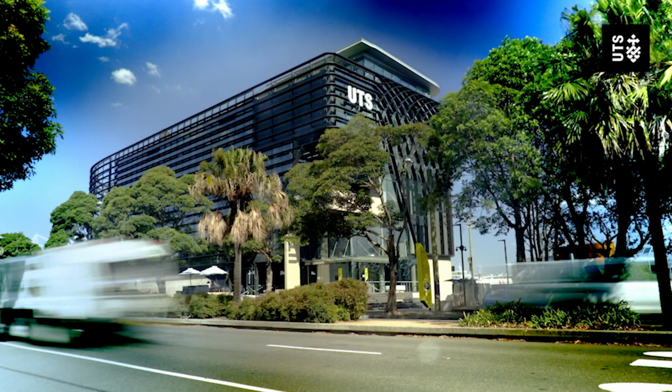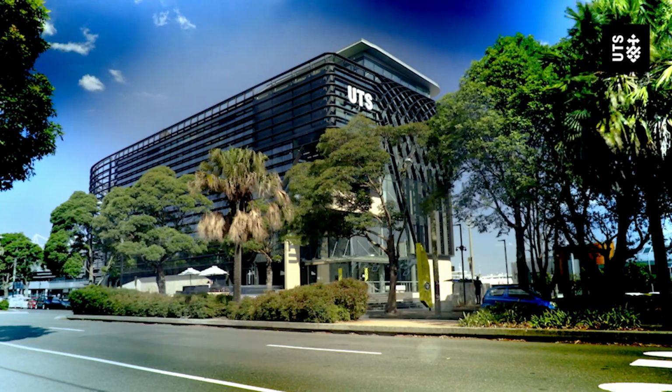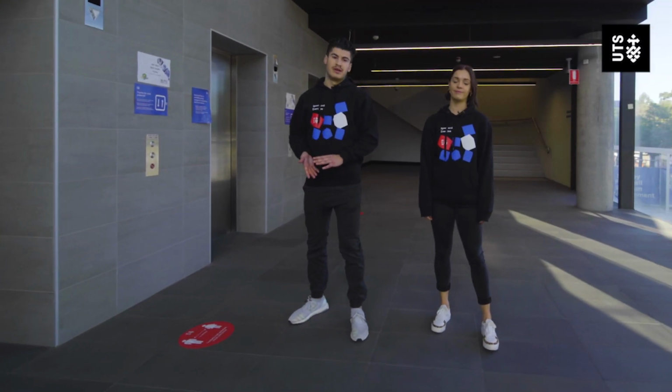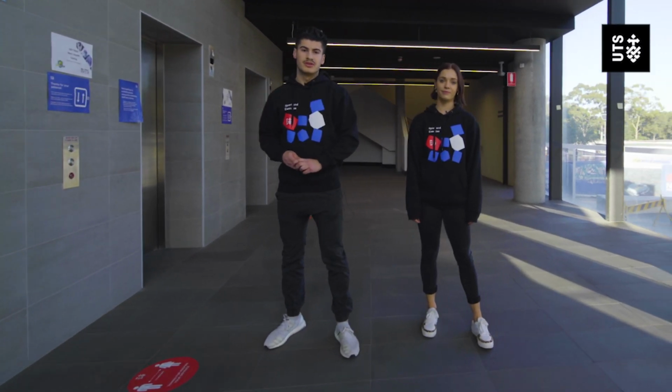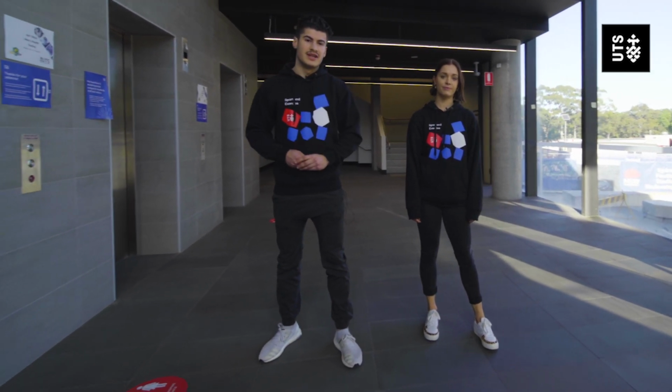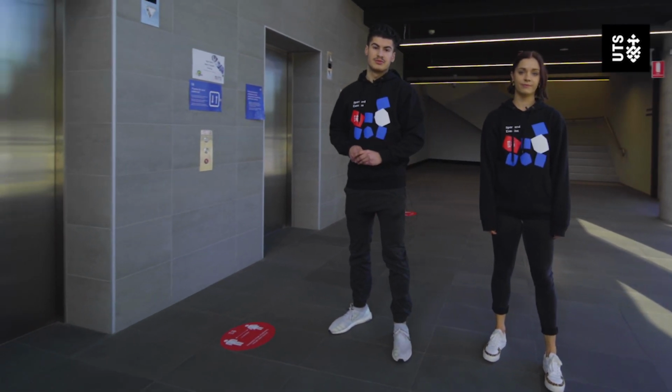This facility was built in partnership with Rugby Australia, Sydney Cricket and Sports Ground Trust. Here at Moore Park UTS, we're extremely lucky to be surrounded by elite high-performance sport such as rugby league, rugby union, cricket and AFL. Let's come and look inside and see what's available here at UTS for sport and exercise students.